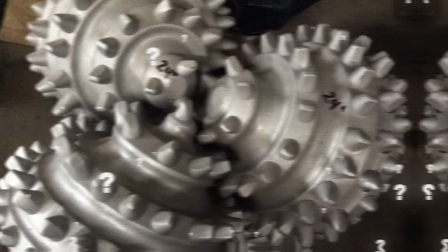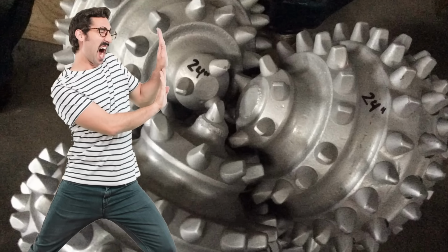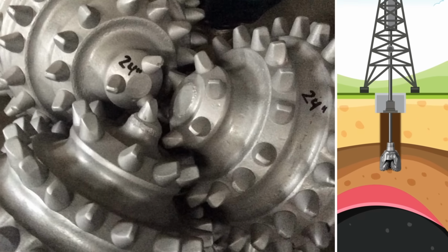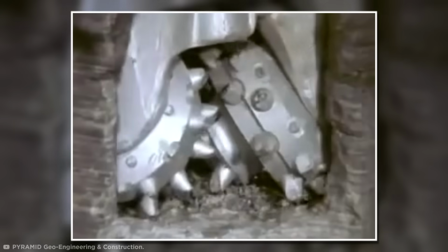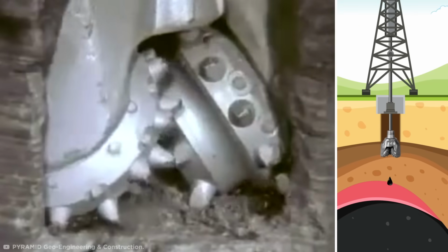Speaking of cutting, have you ever been lucky enough to witness one of these things in action? Though it looks like a torture device, this is actually a tricone drilling bit. Those steely toothed heads are used to bore long continuous holes into the earth by grinding up and transporting rocks out of the way as they dig down. This allows workers to dig deep into the earth's crust in the search for resources like oil.